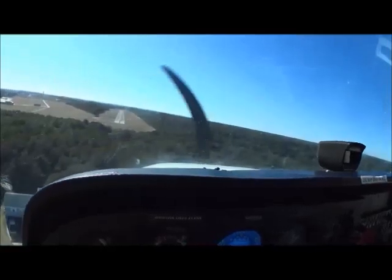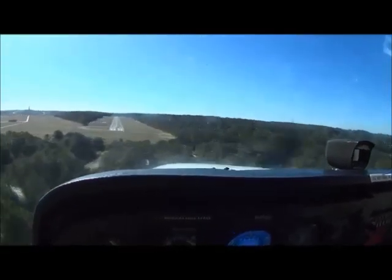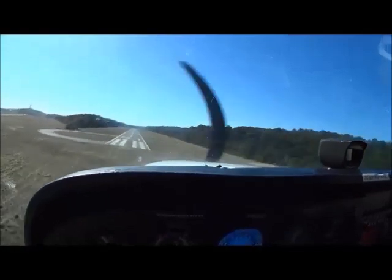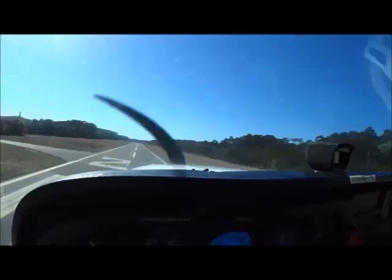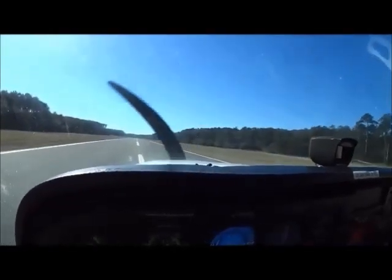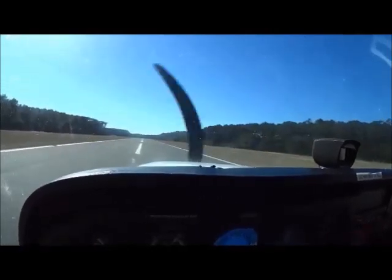Right side traffic, Centurion 5-4 Mike's going to be overflying the field north to south at 1200, and then the pattern 45 on runway 23. Clear traffic. That was a rough landing, but we got back.